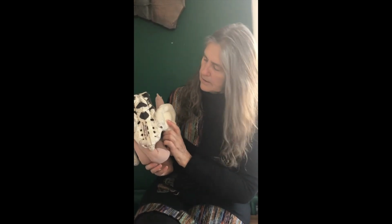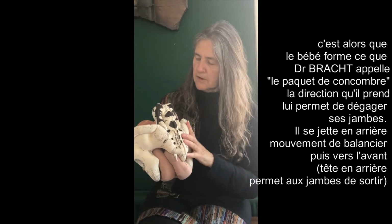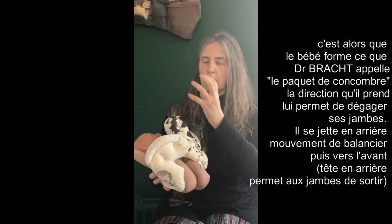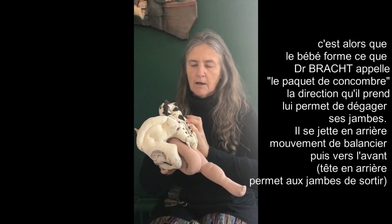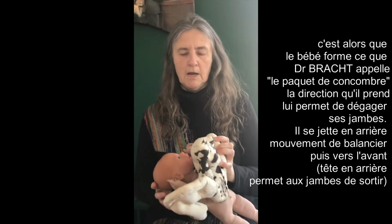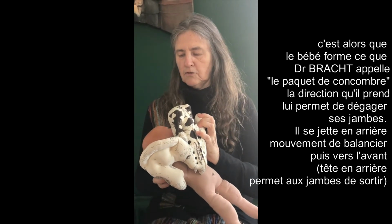This is this way, it's that way. And at this point, what Brecht tells us is that he thinks that the baby starts to form something which he feels is important in this descent. It forms a neat little package, and he calls it the cucumber package. And he feels the plane that it takes is like a plane like this, where it lets the legs come out like that, because the baby throws itself back, and as it goes like that and throws itself forward like this, the baby's head throws back, the legs come out, and then it starts to turn.